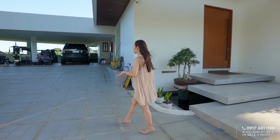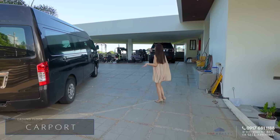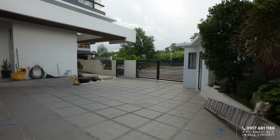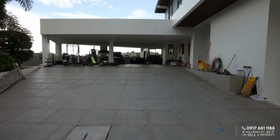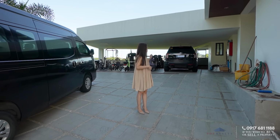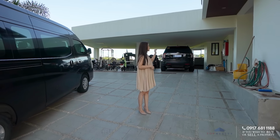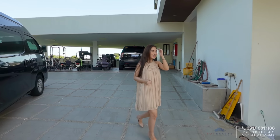side. This is your 4-5 carport. So definitely it can fit more if you have smaller vehicles, but right now it's being used as a gym. So we have here your gym equipment, and this also has an access to the service area or the laundry area. Okay, let's go back to the main entryway.